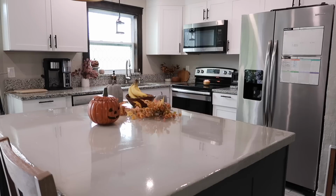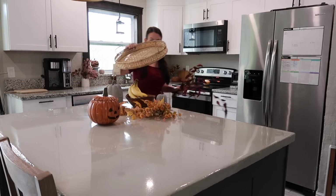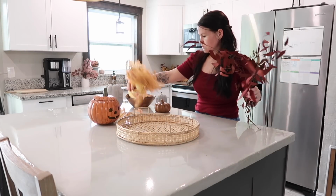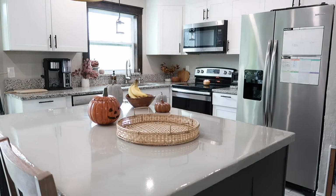So I actually ran outside and grabbed a few things that I had left over from previous years to bring in and try to incorporate some of that and create a centerpiece that is light and airy. I wanted something minimal, but yet warm and cozy. Having warm and cozy with it also being minimal is kind of hard to achieve sometimes.